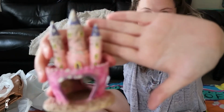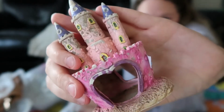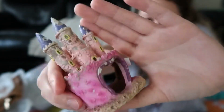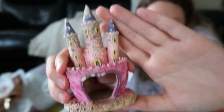And then the only other little figure type of thing I got was this fish aquarium castle, and it was 99 cents. I know it's a little dinged up, but my fish aquarium is Disney themed, so I thought this would be a cute little addition in there. It actually will have a castle now. So that was a nice find.